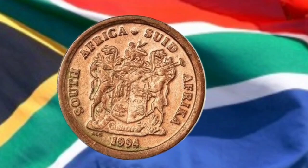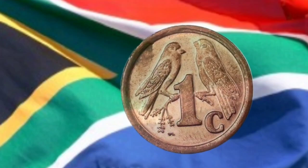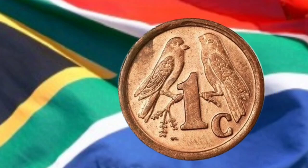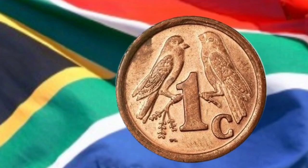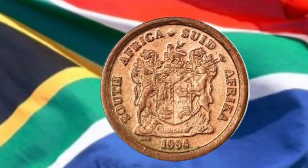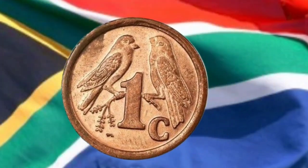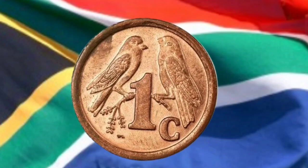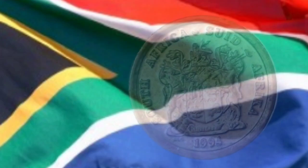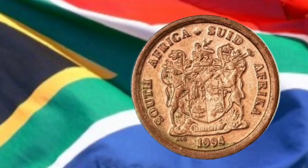Collectors today are willing to pay astronomical prices for such specimens because they represent a once-in-history production year tied to South Africa's transformation. Imagine holding a 1 cent coin that carries not only a financial worth, but also the story of an entire nation's rebirth. That's exactly why the 1994 1 cent coin attracts attention worldwide. Some collectors refer to it as the coin of freedom because it represents the year Nelson Mandela became president, marking a new chapter in South African history. Such deep symbolic value adds an emotional dimension to the coin's rarity.